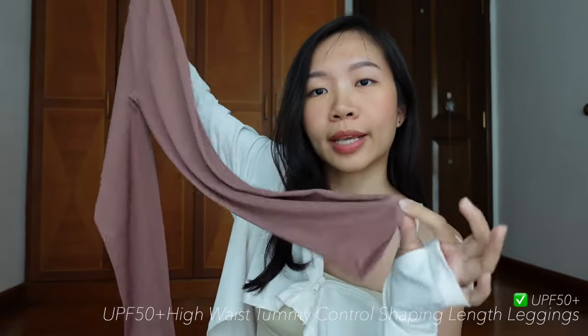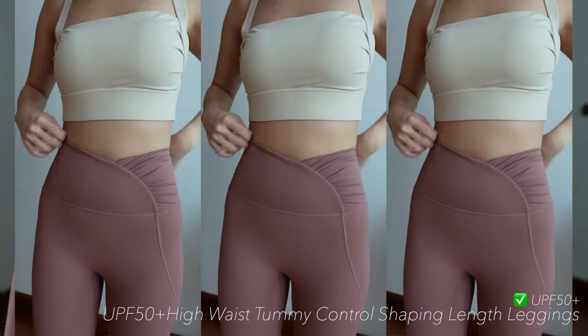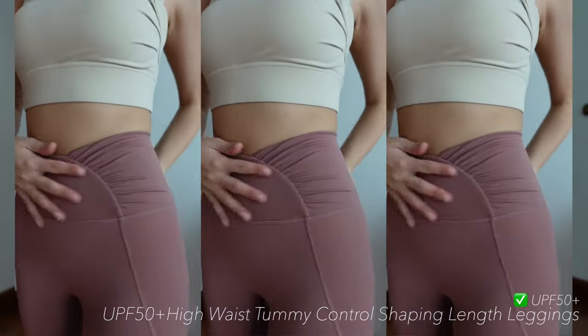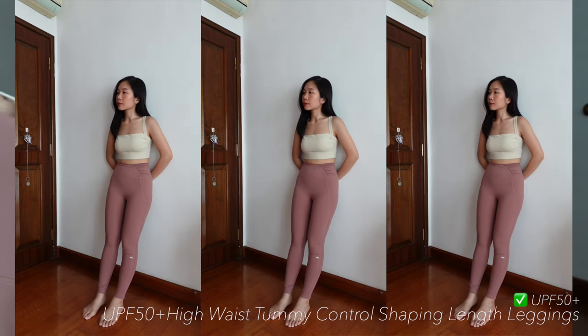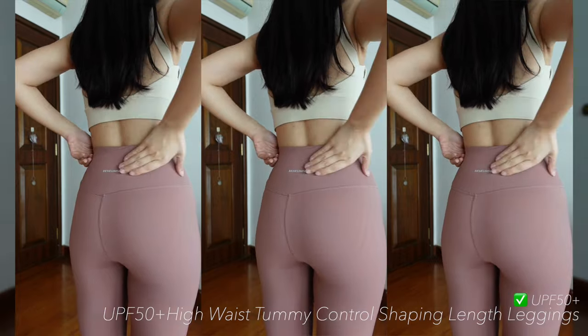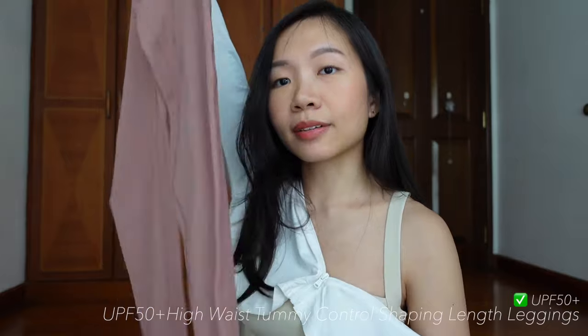So moving on, this pair of leggings is similar to the biker shorts I'm wearing, just that it's a full length legging. So the waistline is also the same. It's this rib design and asymmetrical cutting. So it looks really pretty when you're standing up. But take note, when you sit down or when you're bending down, there's a very high chance that your belly fat might protrude out of this waistline, because this waistline tends to be tighter compared to those straight cut waistline. Yeah, but it looks very nice when you're wearing it and standing up. So yep, this is the second pair of leggings.